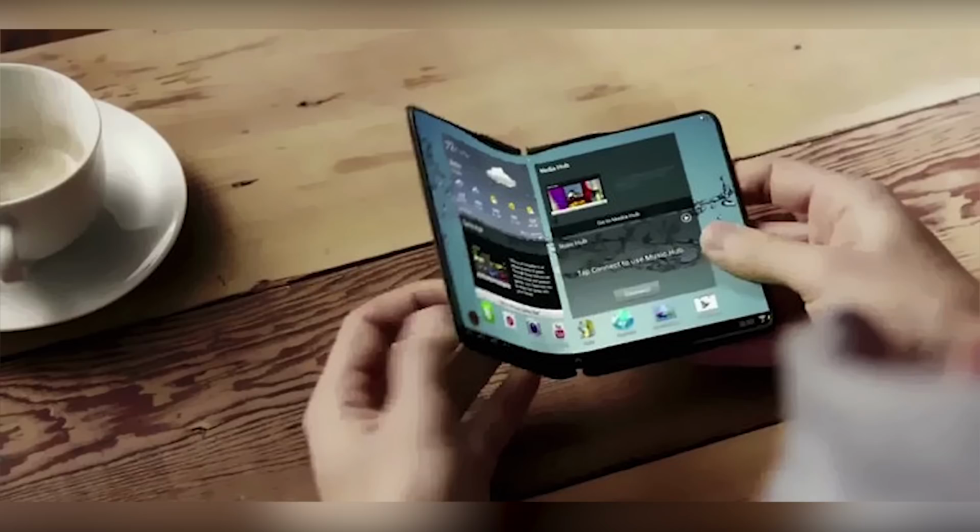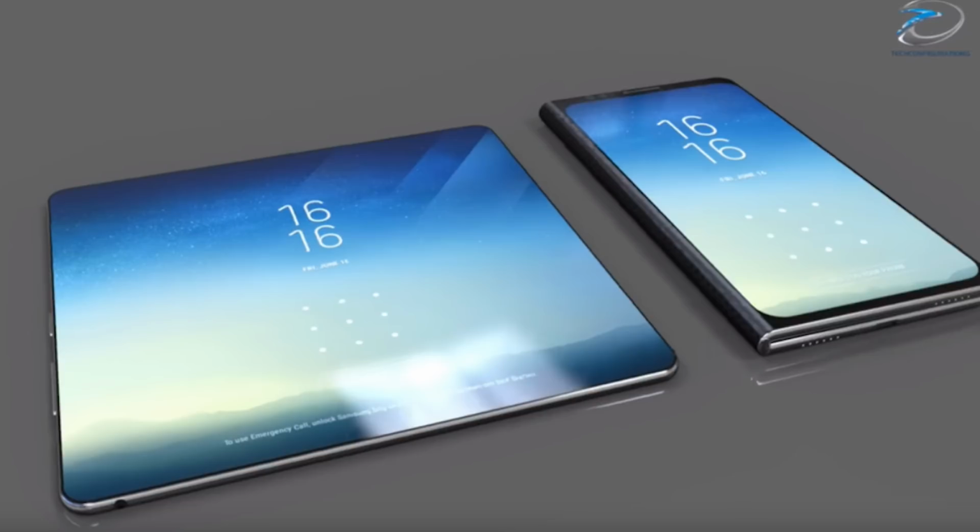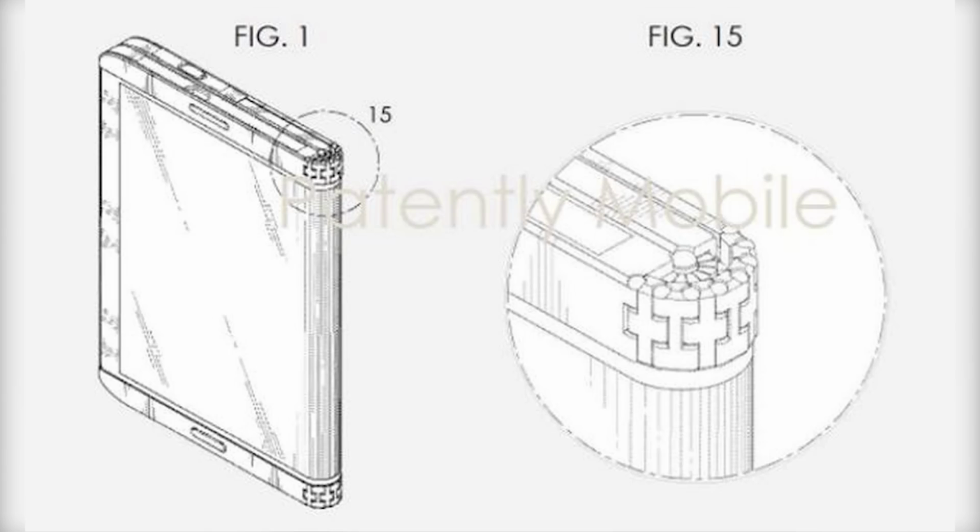When you're on the go, you can have it in its more compact folded up form, and when you're just laying around and are gonna say watch some YouTube, you can just fold it out to get that larger screen real estate, which sounds pretty nice. Recently, a patent from Samsung was spotted by Patently Mobile, which shows off what the upcoming device could look like.